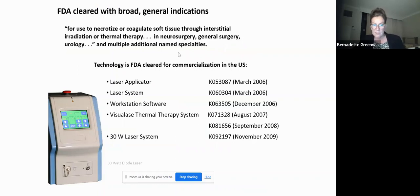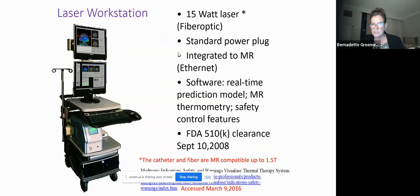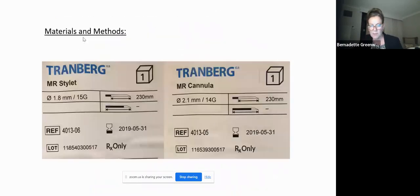The laser applicator, the box itself, has been FDA cleared for many years, and it was originally used in brains. I don't know if you could see on this monitor up here, that structure there is a brain. So this technology was used in the brains of kids for intractable epilepsy. And my philosophy when it was adapted to prostate cancer was simply, if it's safe enough to use in the brain of a kid, why not use it in the prostate? It seemed reasonable, so we did it.